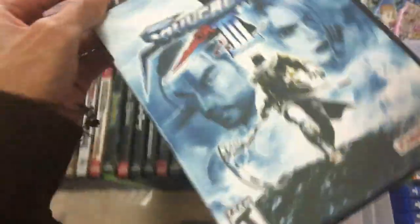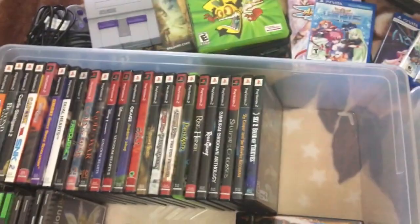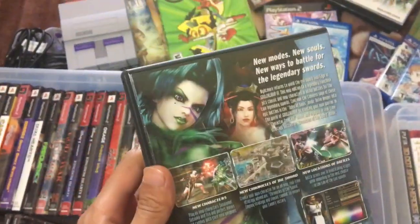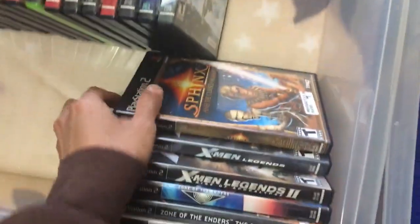Soul Calibur 3 has awesome single player modes. This is like the only fighting game that has a really good single player mode. So just for that, I think I can definitely see myself playing this through some more. So we'll hold on to that.